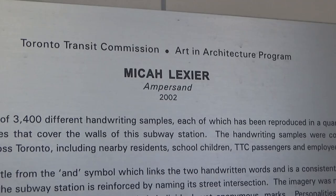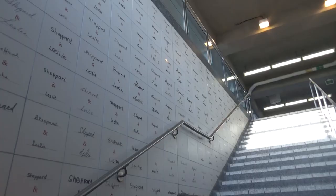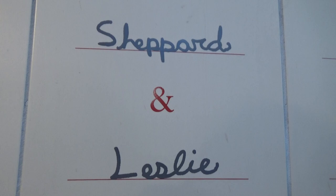The public art in the station, entitled Ampersand, was created by Canadian artist Mike Alexier. The art consists of 17,000 ceramic tiles, each with a printed ampersand and above and below it the words Sheppard and Leslie, based on 3,400 different pieces of handwriting from the community collected in 1997.